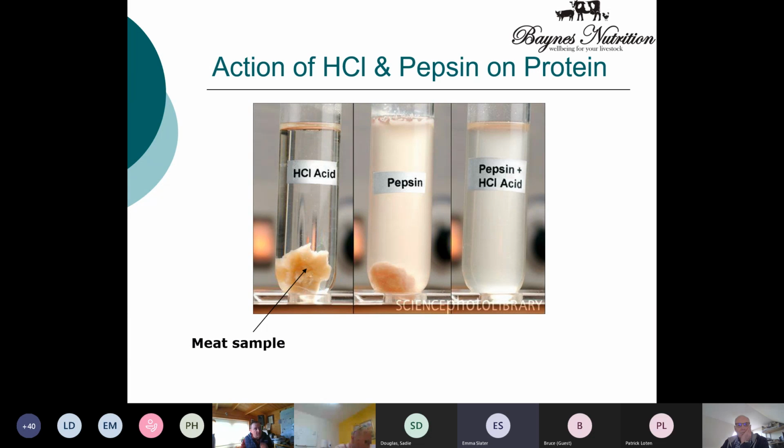I can show you quite well, this describes the situation quite well. We've got 3 different test tubes here with a meat sample in it. Now, on its own, hydrochloric acid will start to denature the proteins in any feed that's eaten. Indeed, the second one there, you can see that pepsin on its own will also work to help break down whatever protein is there. But all enzymes work within a strict pH environment. So the combination of the hydrochloric acid denaturing the proteins, as well as making the stomach more acidic, helps the pepsin to do its work and break down the proteins into soluble subunits for further digesting into the gut. So this hydrochloric acid, as you can see, is pretty critical.